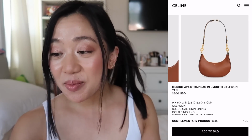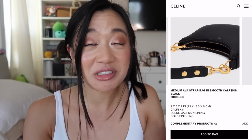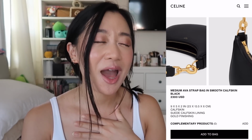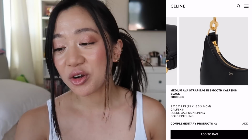Both of these bags I love and adore. They have the same kind of zipper aspect to them, the hardware. I actually really like this Prada one, but if the Prada one's a little bit too expensive, the Celine one's a good alternative. And you guys know I'm an Ava bag stan from Celine. What's also really nice is that the Prada one does come in a multitude of colors. It comes in white, and then it does come in black. All of them do have the gold hardware, but by far my favorite is for sure the tan color.